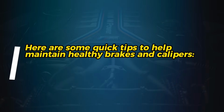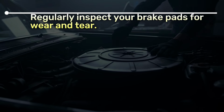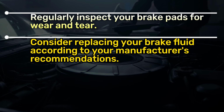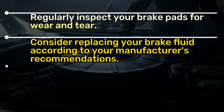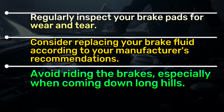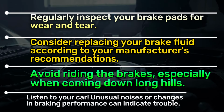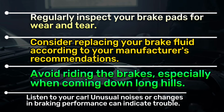Here are some quick tips to help maintain healthy brakes and calipers. Regularly inspect your brake pads for wear and tear. Consider replacing your brake fluid according to your manufacturer's recommendations. Avoid riding the brakes, especially when coming down long hills. Listen to your car. Unusual noises or changes in braking performance can indicate trouble.